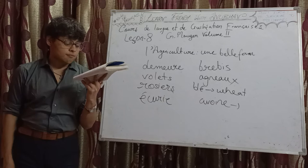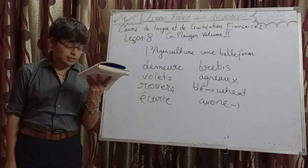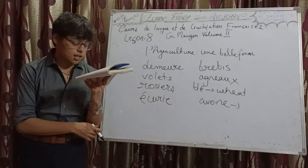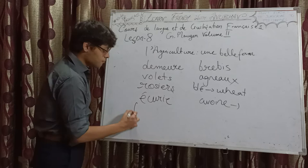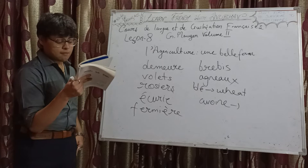Partiront will leave pour les champs et les prés. They will leave for the fields, and near to that, et nous irons avec la fermière visiter la basse-cour. And we will go with the farmer. Fermière is the farmer. Okay. Fermier. Ferm is farm, so fermier, farmer. We will go with the farmer to visit the barnyard, the basse-cour.